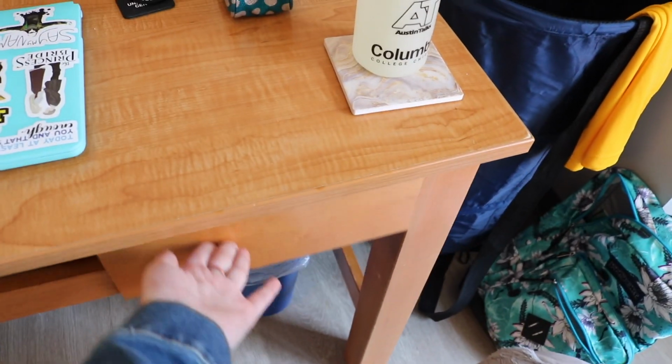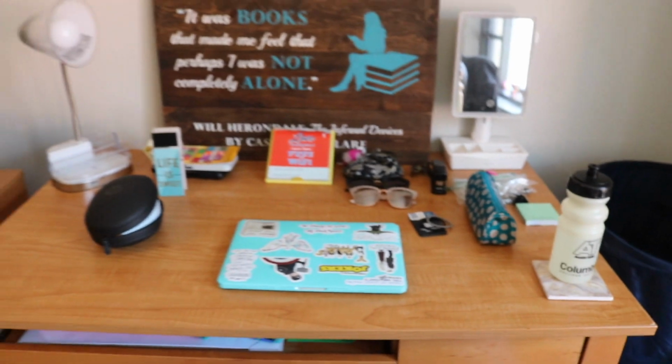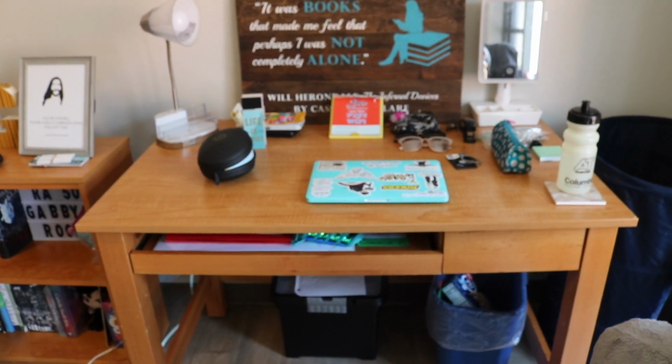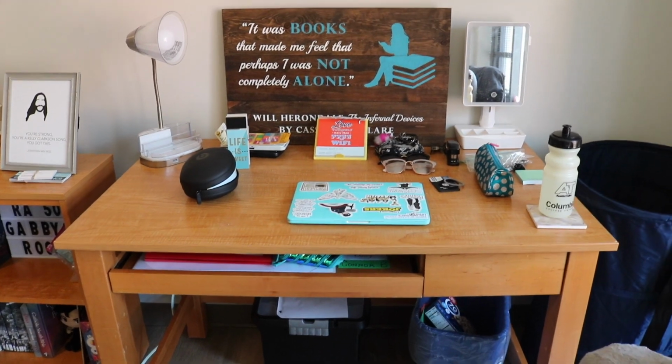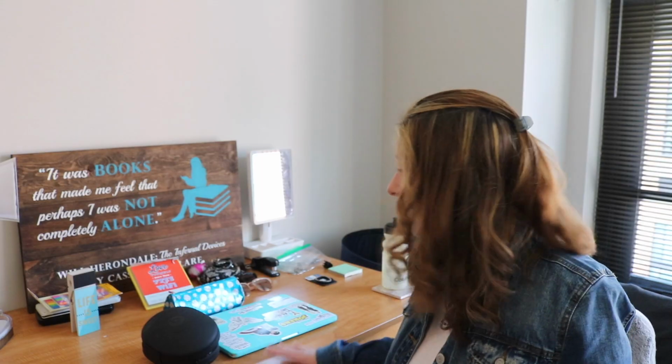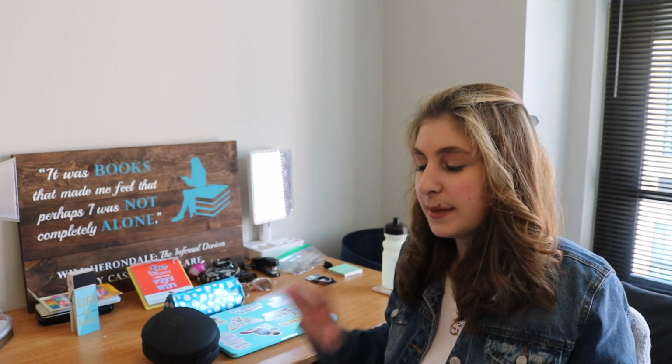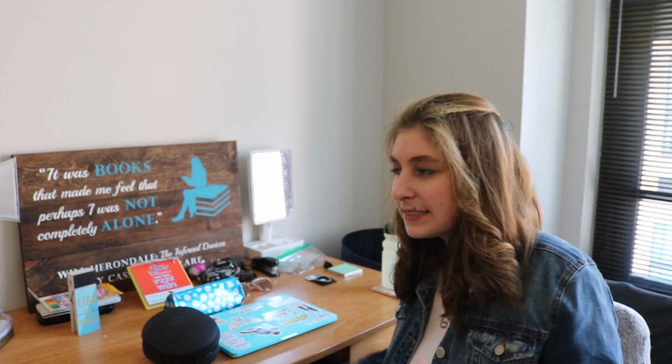And then I have a little container underneath here that just has extra writing utensils and papers and different things. So it's a nice space to work and do homework. I found myself sitting at my desk more frequently than I did in the fall, and I think a large part of that is because I have my own space now.